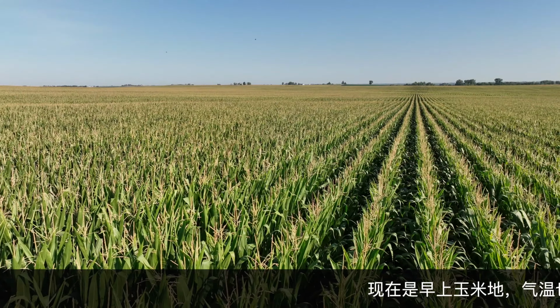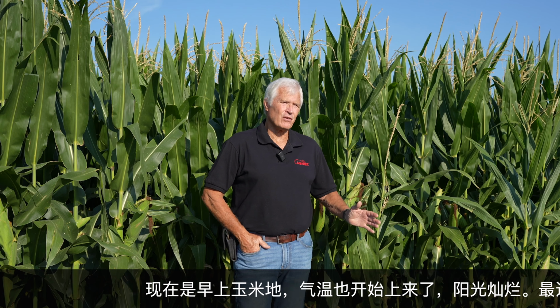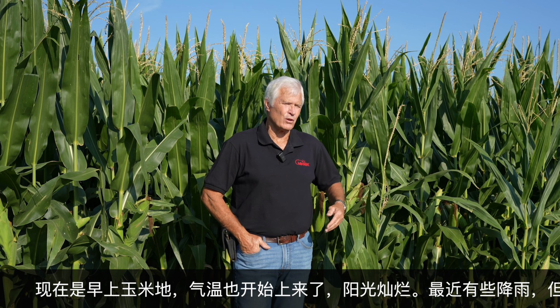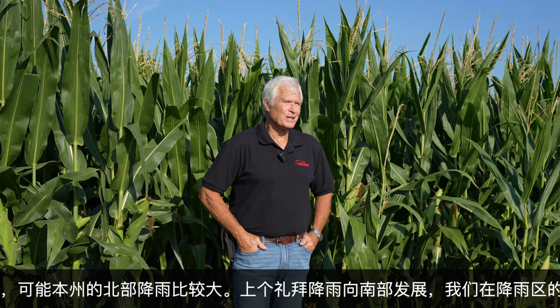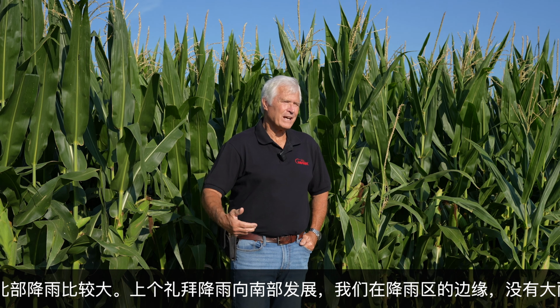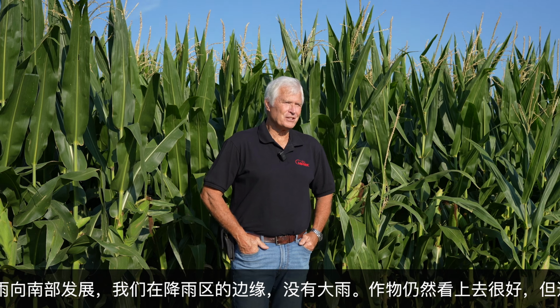Cornfield today, warming up already, sun shines bright. We've caught some rains, but it's never the big rains that maybe the northern parts of the state have received. And then this past weekend, rain came in and kind of slid to the south, and we caught a little, but it wasn't a large rain. So it's kind of taken us a week at a time, barely enough, but the crop still looks good.